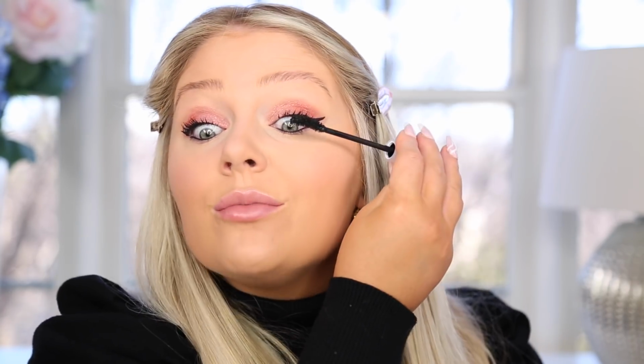And this one is good, but I don't feel like it does that much of a better job than, let's say, the Maybelline Sky High, which I really love from the drugstore, that also does a good job of lifting my lashes. So that's just kind of my thoughts on this. I do like it. I do feel like it did lift up my lashes, but I don't know that it's really that much better than a lot of my drugstore favorites.